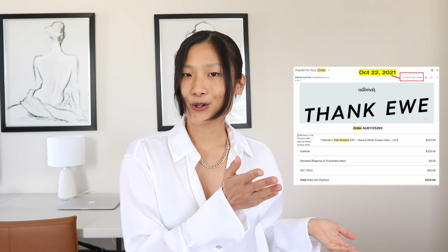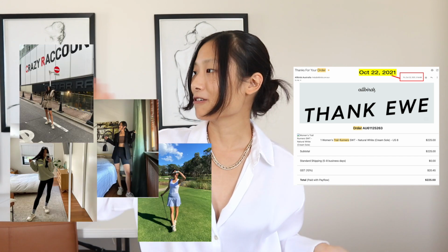I know these shoes don't look exactly pristine, but you know what that means? It means I've worn them no less than 300 times since I got them a year and a half ago, and I have receipts to prove it. Here's the order confirmation receipt, and look at all the outfits I've worn them with.